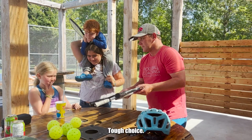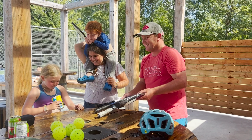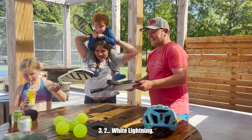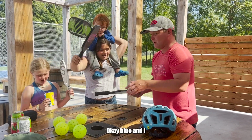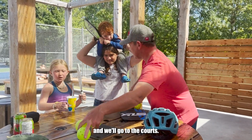Tough choice. Take your paddle. White lightning it is. Okay, Julia? The zebra? Okay, blue one. All right. Let's grab the balls, and we'll go out on the courts.